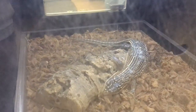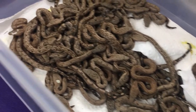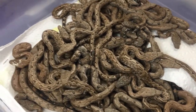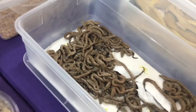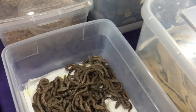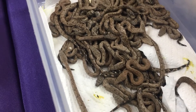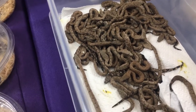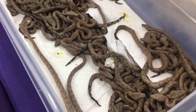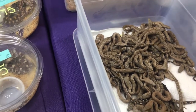Sudan plated. Check this out, you guys. You never see this at a reptile convention. Solomon Island ground boa babies. Babies, you guys. This is insane. How long have these been alive? Via this morning, via yesterday? Via last week, or actually 2 weeks ago. Man, how many did she have? One had 40-something babies, another one had about 30-something, and the smaller one we had about 17.